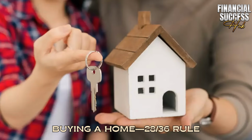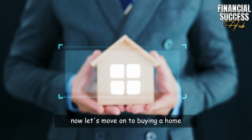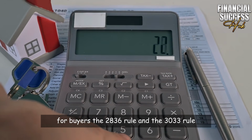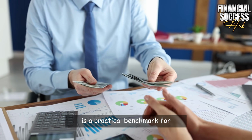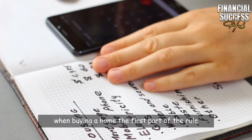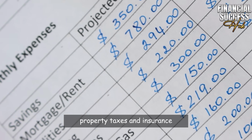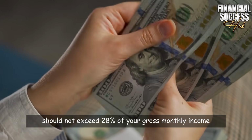Buying a home. 28-36 rule. Now, let's move on to buying a home. 2 major rules dominate housing affordability for buyers: the 28-36 rule and the 30-33 rule. The 28-36 rule is a practical benchmark for determining how much you can afford when buying a home. The first part of the rule advises that your monthly housing expenses, including mortgage payments, property taxes, and insurance, should not exceed 28% of your gross monthly income.